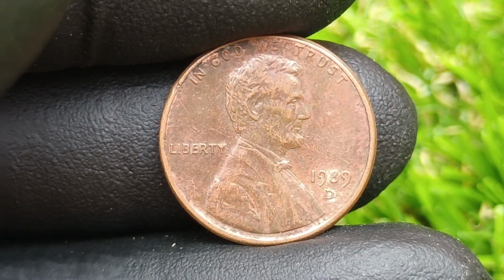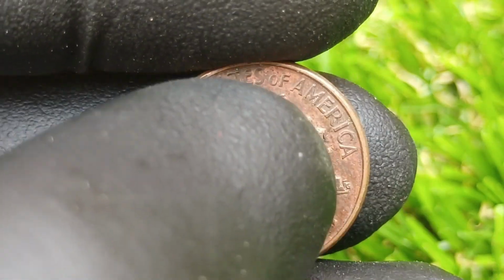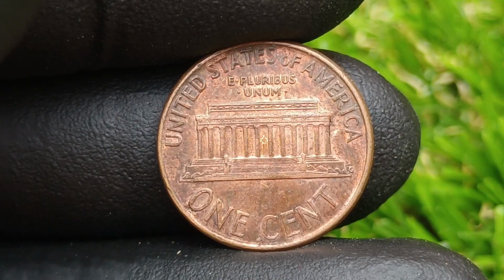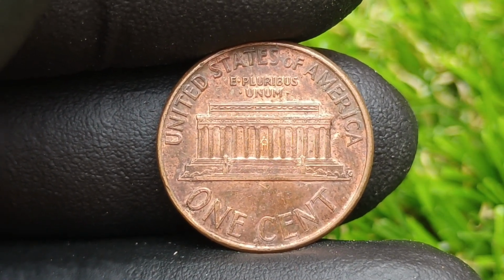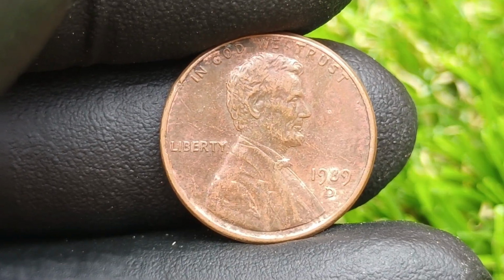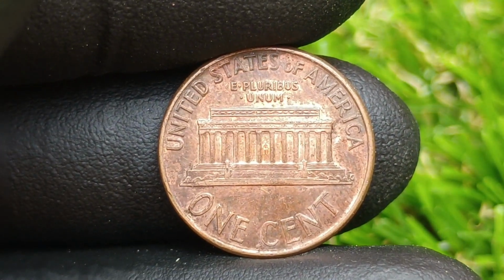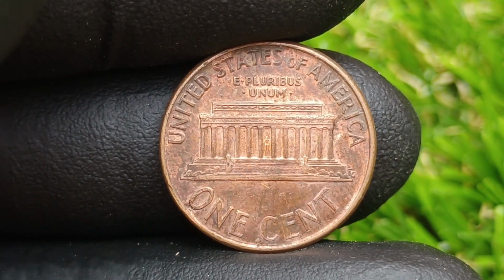So let's embark on this exploration where we peel back the layers of history, minting processes, technical errors, collector demand, and the ever-growing fascination with Lincoln pennies that contribute to such sky-high values. Because when it comes to coins like the 1989 D penny, it is not enough to just say it is rare. We need to dive into what exactly makes it rare, whether it be double dies, off-center strikes, wrong planchets, misaligned dies, or extraordinary minting mishaps, and how those errors captivate collectors, historians, and investors alike.